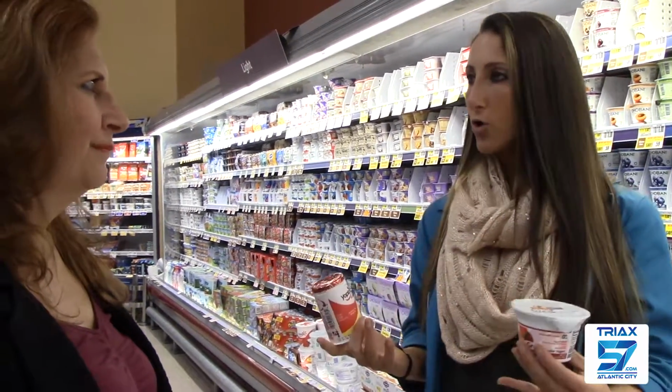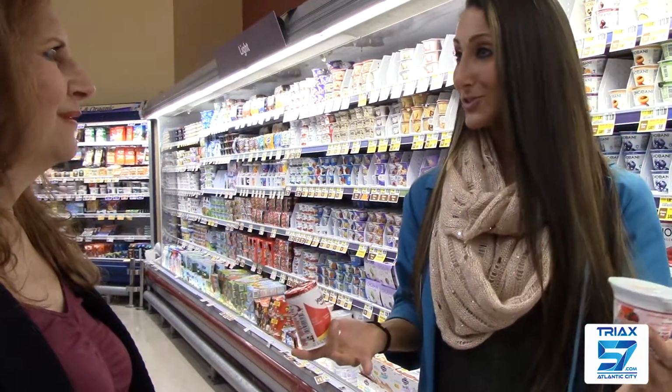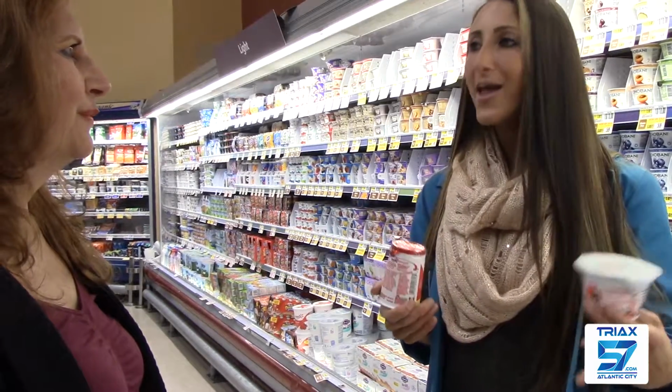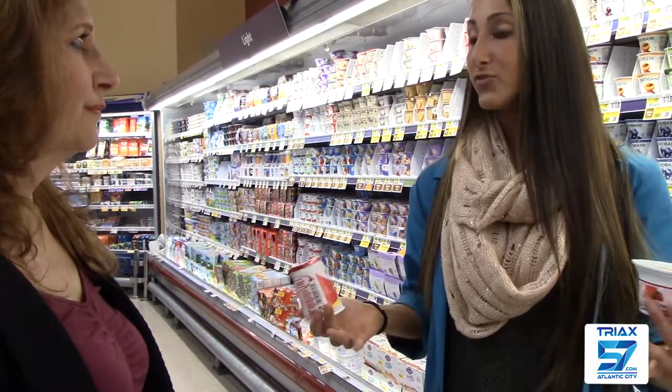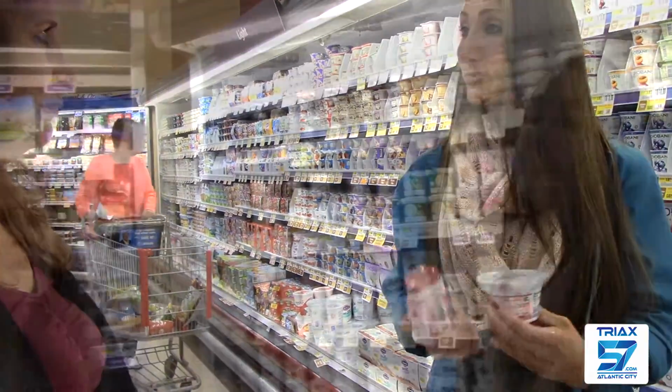Go for Greek yogurt. Have it for breakfast, have it for lunch. Buy a flavor, have it for dessert. Add a little granola in there and you're good to go. Or fresh fruit if you don't have one that's already flavored. So Greek yogurt is always a good go-to.